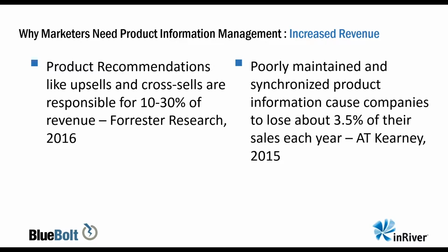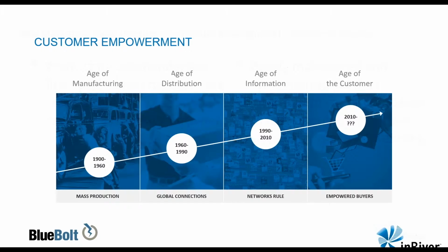So those 3 things, improving customer experience, reducing costs and increasing revenue, is where product information management really sings. And we're going to let David here discuss how we can make sure that that happens. So take it away, David.